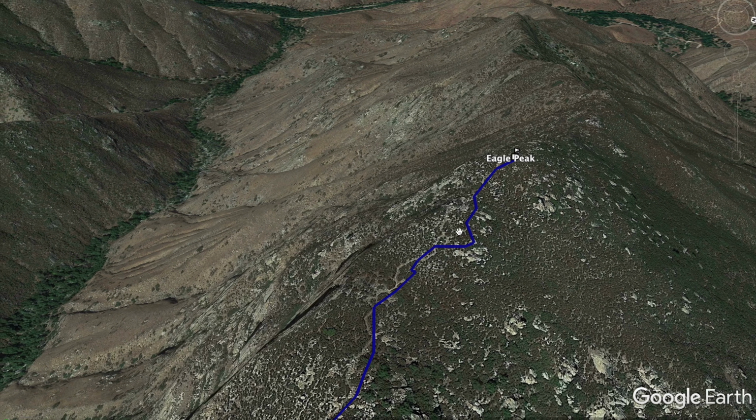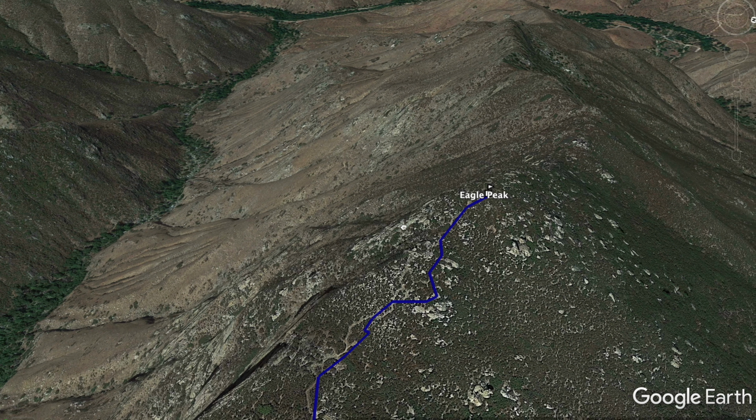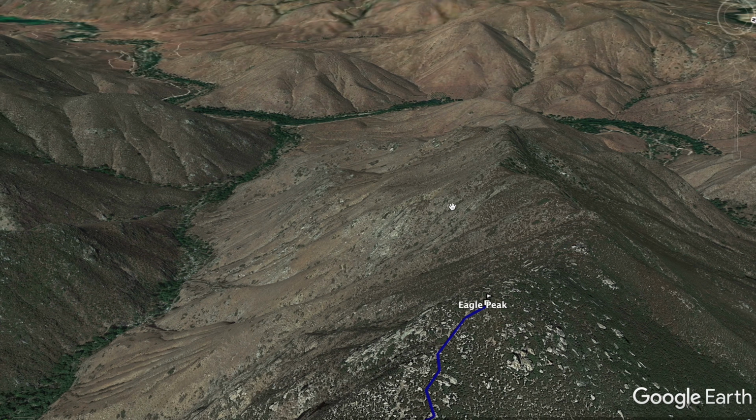I mentioned that it was closed sometimes because raptors nest here. They usually nest on this part of the mountain because it's like a steep cliff, a rocky cliff. I know some people do rock climbing over here, so they close it. So check out that alert. But this has a really commanding view.